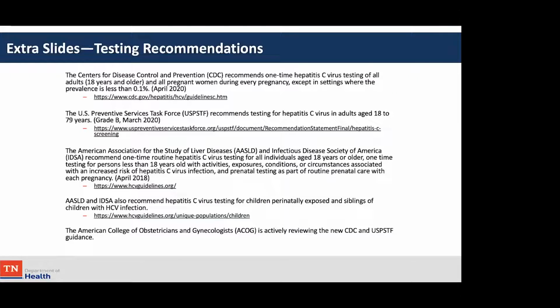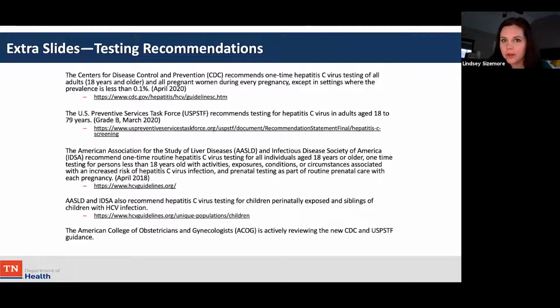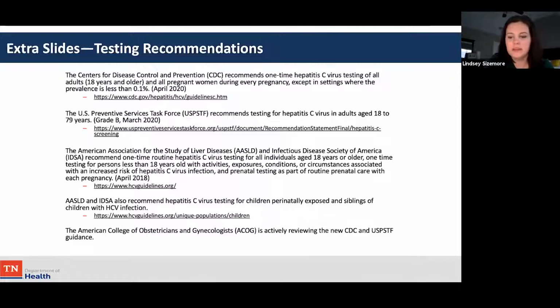And everybody talk at once. So do you want to talk a little bit about the cost burden for the Hep C testing during the prenatal panel? Lindsey, do you have any thoughts on that? I'm sorry, the cost barrier. Right, the cost barrier. I think that's probably where we're meeting some resistance. It's just the cost of adding it to the prenatal panel. Yeah, I think that's part of it.